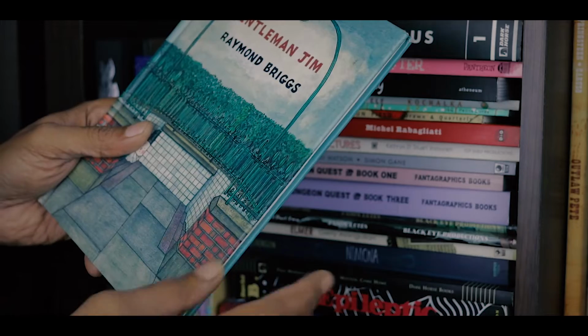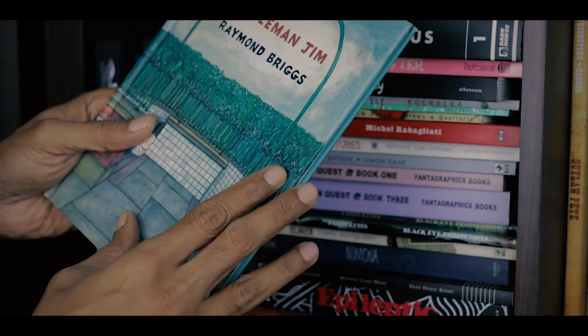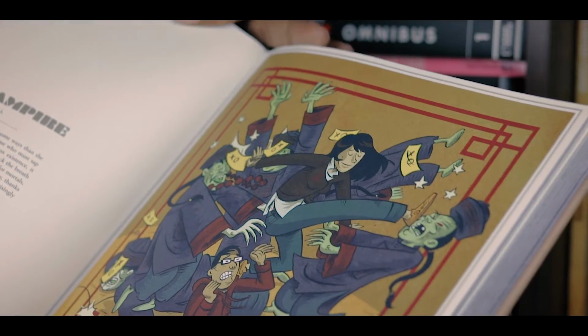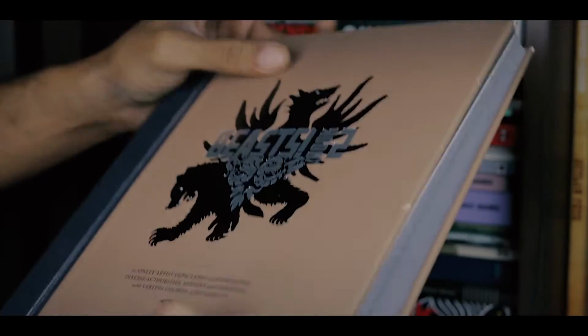Many would say he's the equal of Will Eisner as far as the father of the modern-day graphic novel format is concerned. This is Beasts, which is actually a collection of illustrations and write-ups by over 90 artists of varying beasts of mythology and literature. This is volume 2. I hope to get my hands on volume 1 one day.